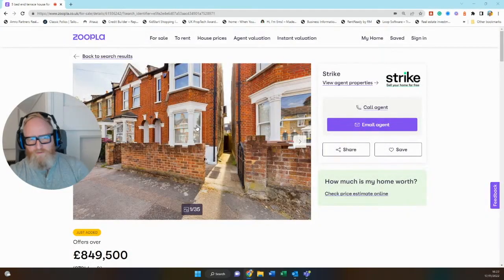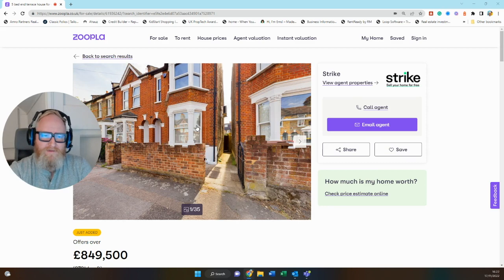Now for our last property, those eagle-eyed watchers amongst you will notice that my top has changed. We had actually done a third property on here, but the listing then turned out to be a fake listing, listed by an agent who had taken photos from other listings and created a false property. So everyone gets caught out once in a while, but that has led me to jump back on Zoopla, and actually I've found something much better.